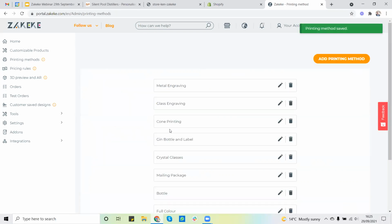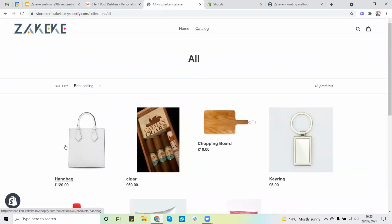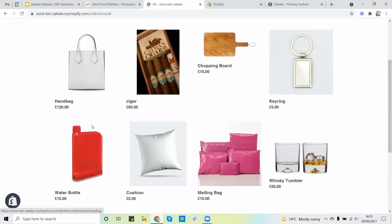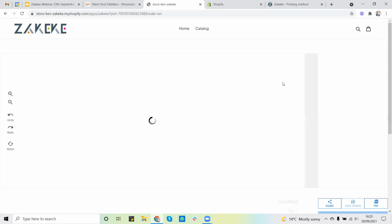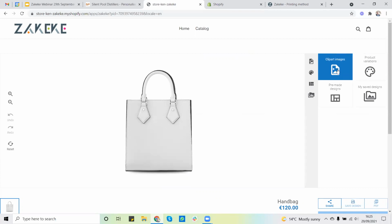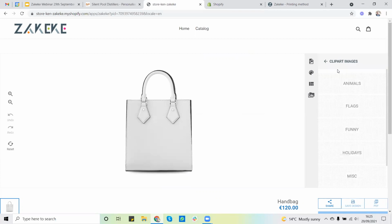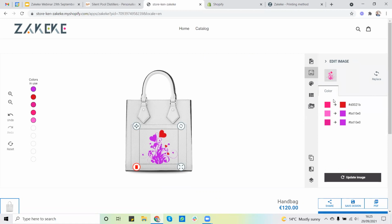What will happen now is that when I go back to the product, if I try to add a picture or clip art that has colors that don't match my screen printing process, then I can change them. So if I go to handbag and choose the white one and customize that. If I then go to clip art and choose some clip art, you'll notice here that the 3 colors within the clip art have been changed to match the colors that are available.